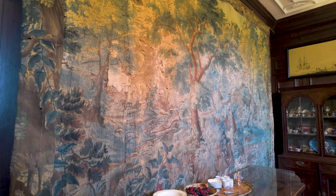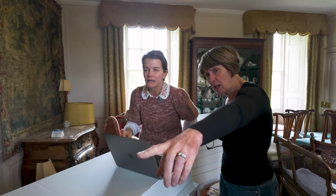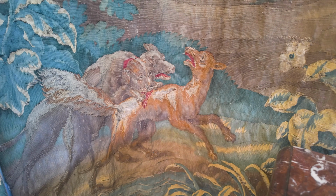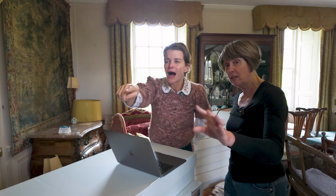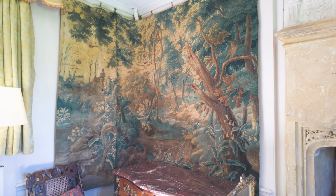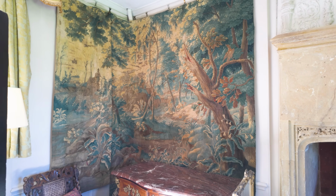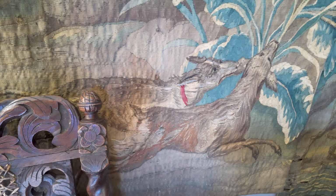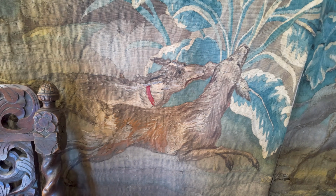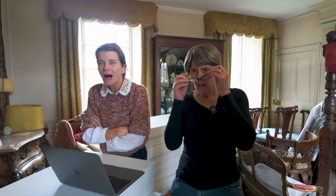Okay. And if you look, there are the dogs there. Yes. And I thought it was a deer at first, but that doesn't look like a deer's tail. It looks like a fox's tail. So I think this is a fox hunt. Okay. Yes. And if you look at the dogs on the other, there are two dogs there. They don't look like beagles, do they? They look like deer hounds or something. Yeah, they do. But one of them's got a collar, so it's definitely not a wild animal situation. I think it's a hunt. Yeah, I think it's a hunt.